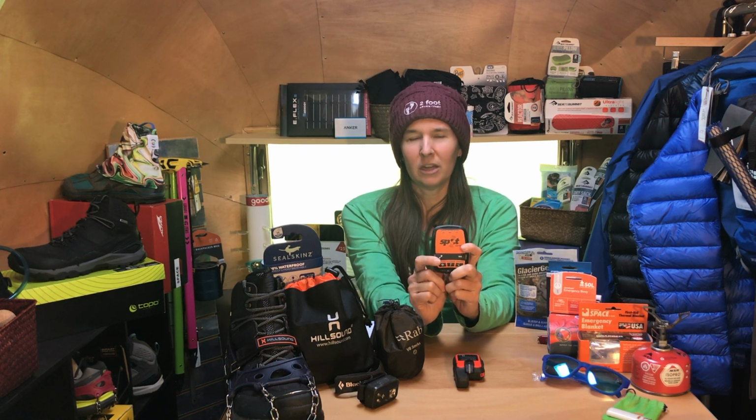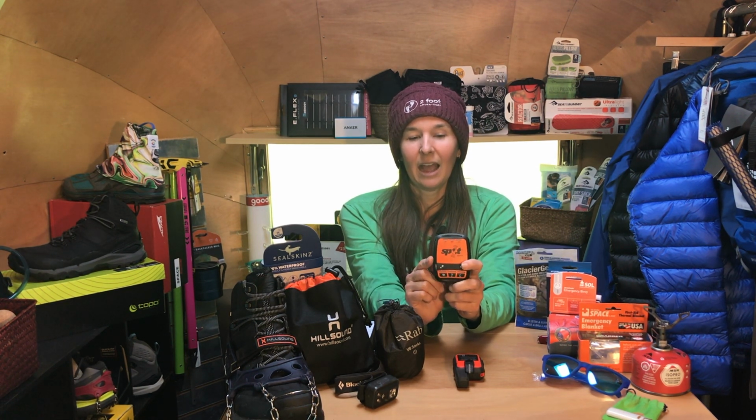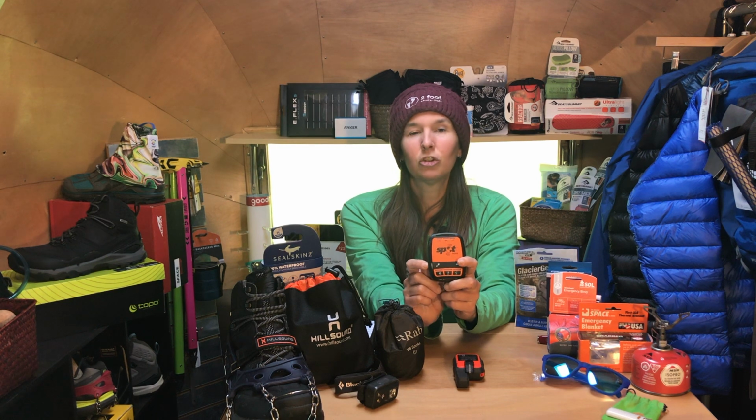The Spot, on the other hand, is simply an SOS button. Once you hit the SOS button, you have no idea what is happening. I've carried my Spot on many trips, and I recently had a backpacking trip where for 3 days I hit my Spot 2 to 3 times every single day, and it looked like it had sent the message, but my partner notified me later that he had not gotten any of those messages.